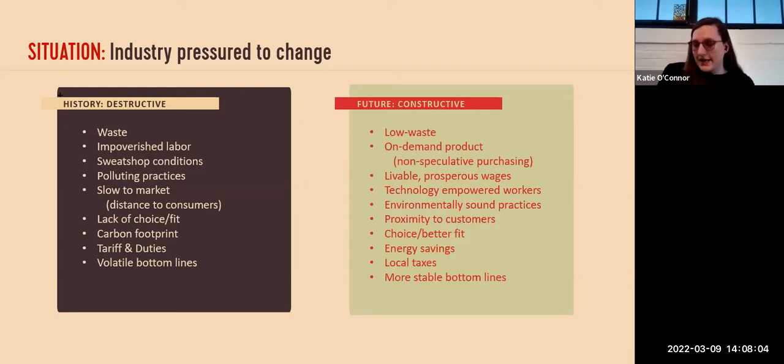We want technology to empower workers because a lot of people are afraid of robotics and advanced manufacturing and things like that coming because they think it will take their job. That is not the case. We just have to train differently, and we have to make sure that people are prepared for dealing with robotics and programming and things like that. So we're looking at all of this in an innovative and futuristic lens.